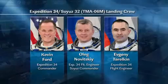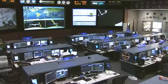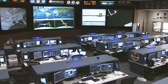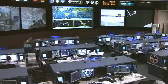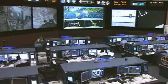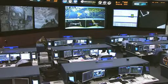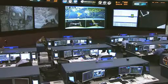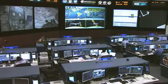Ford, Oleg Novitsky, and Evgeny Tarelkin are also in their final week almost aboard the International Space Station. They are due to come home on March 14th. They're going to be landing just to the north of the town of Arkalik in Kazakhstan, but they're getting everything gathered, packing items up. There are some very specific instructions that were sent up to the crew in terms of what they need to keep, what they need to bring home, and what they need to throw away. So it's almost like packing whenever you're coming home from a vacation. They're going to be gathering all those items up, and getting ready for the return to Earth.